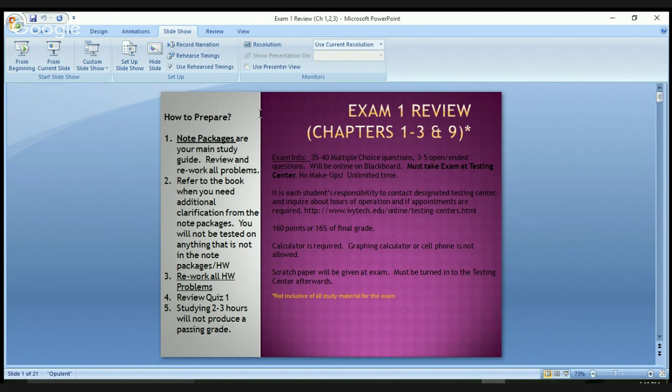You will not be tested on anything that is not in the note packages. That's the key to remember. Always remember what we've been covering is exactly what's going to be on the test.